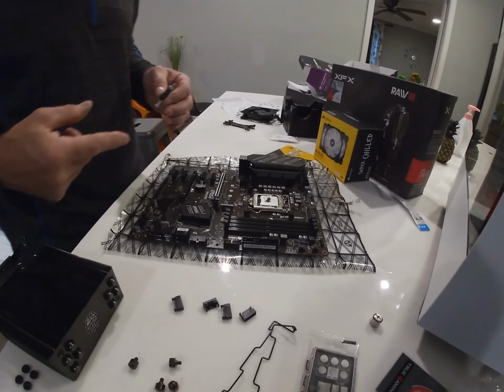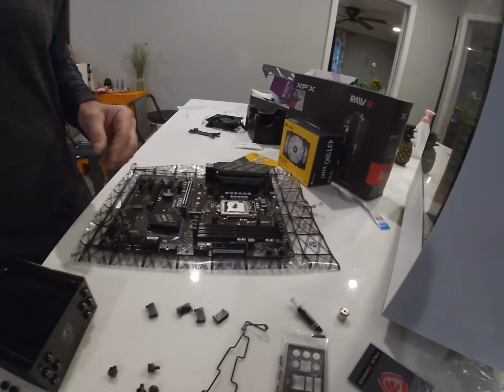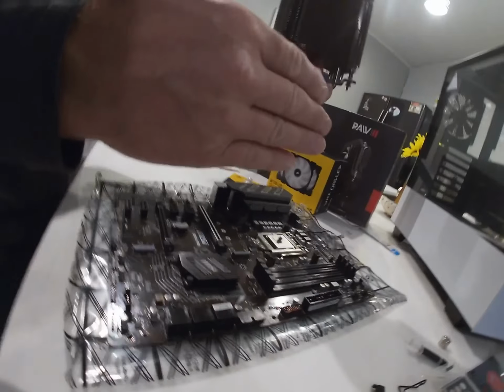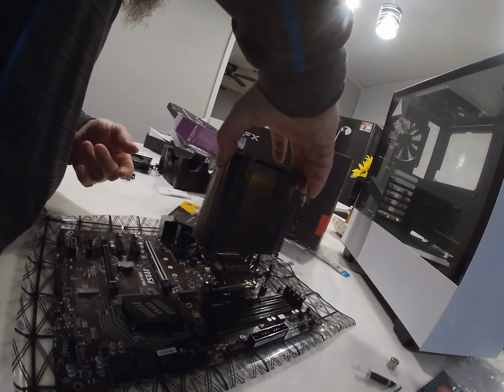What do I do with my cap? There's plenty in there. Okay, go. So I'm pretty sure up and down's better. So this needs to go where you see Cooler Master with the words the right way. I would suggest to do it that way anyways.